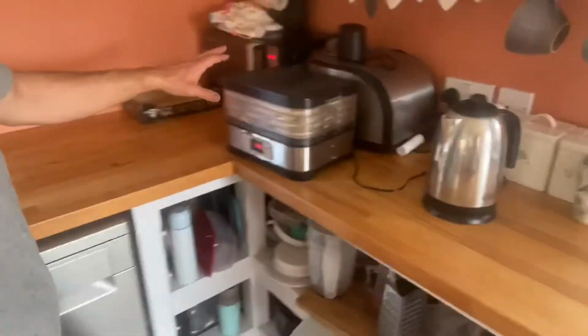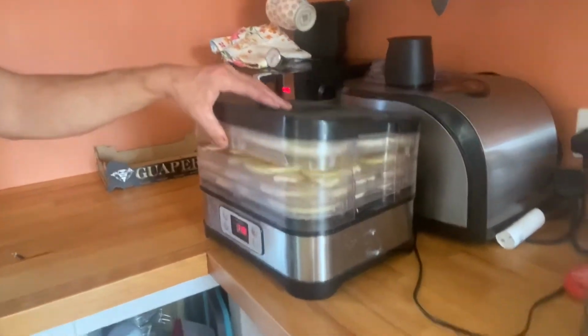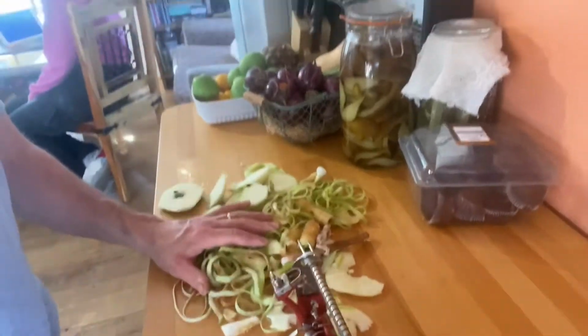So we've got the dehydrator full. We've got one layer of our parasol mushrooms, and then everything else is apple. And I have to say, we barely scratched the surface of the 2 bags of apple that we brought down. So we've got some waste here to go to the pigs or the chickens. And we have got a lot of dehydrating in our future.